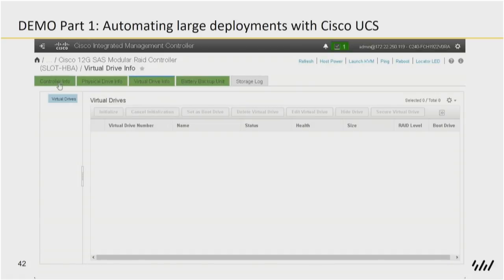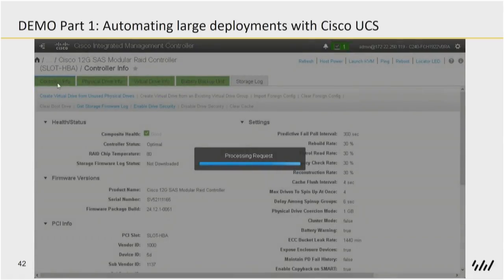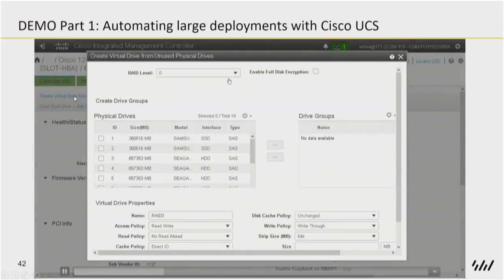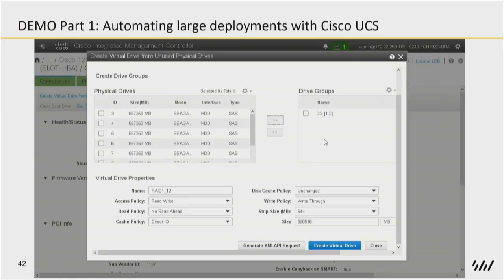Something I want to point out is, in fact, here's the wizard. Creating a virtual drive from unused physical disks. Again, a basic manual setup. Select the drive, the RAID level that I want, and select the drives I want in that RAID group. In this case, 2 drives in a RAID 1 RAID group.